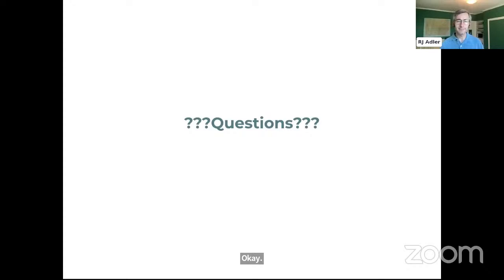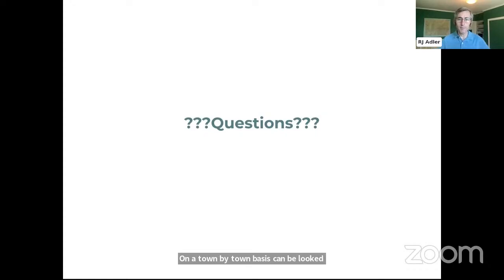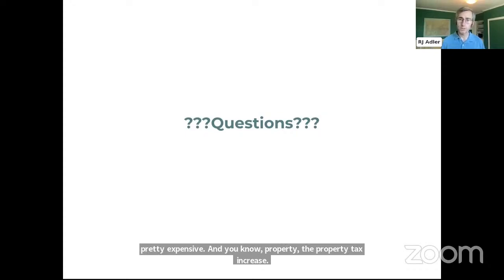Certain towns don't know how to assess a property with an ADU, and it makes it difficult to have a clear answer, but that's something that on a town by town basis can be looked into. I'd say yes, property tax bill might go up slightly, but the other options for accessibility can be pretty expensive. And the property tax increase probably wouldn't be quite as expensive as, say, sending someone to a nursing home.